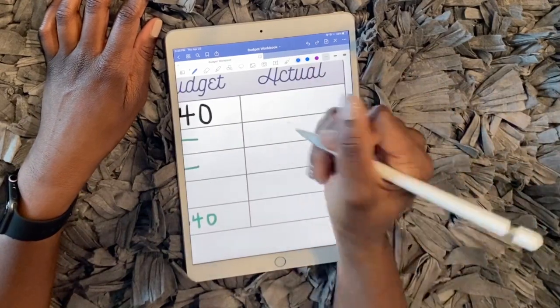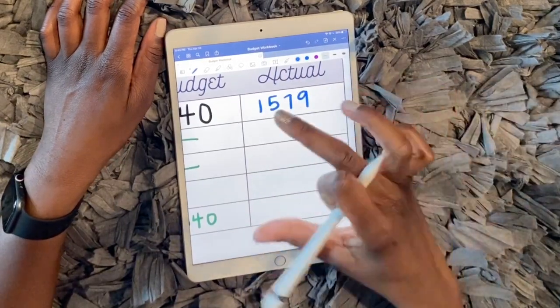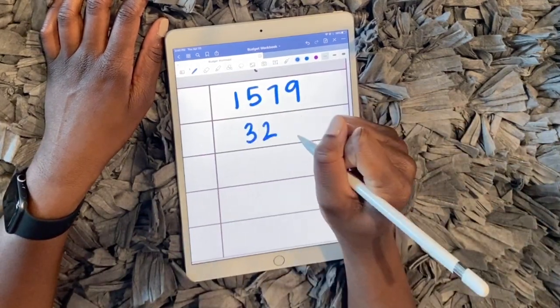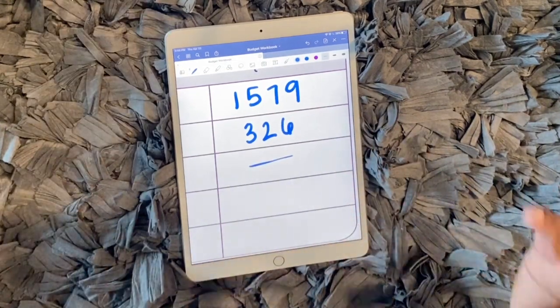My paycheck today was actually $1,579, and my starting balance in my bank account was $326. No rollover because I just spent. Do over, okay? Do over.